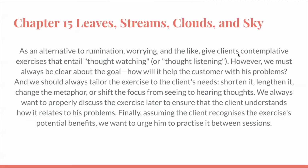Chapter 15, Leaves, Streams, Clouds, and Sky. As an alternative to rumination, worrying, and the like, give clients contemplative exercises that entail thought watching or thought listening. We must always be clear about the goal and how it will help the client with their problems. We should always tailor the exercise to the client's needs, shortening it, lengthening it, changing the metaphor, or shifting the focus from seeing to hearing thoughts.